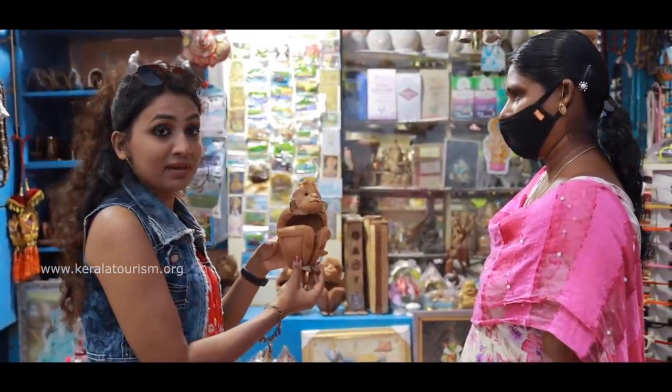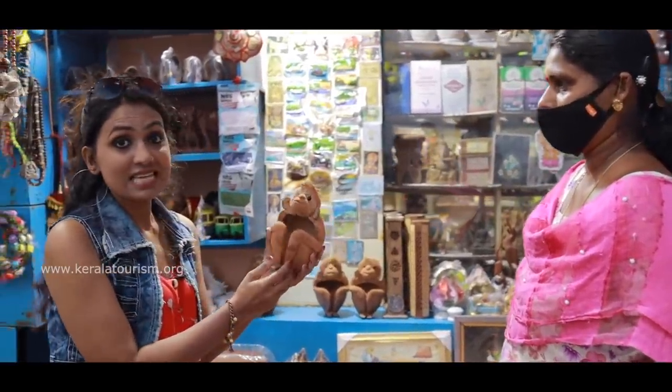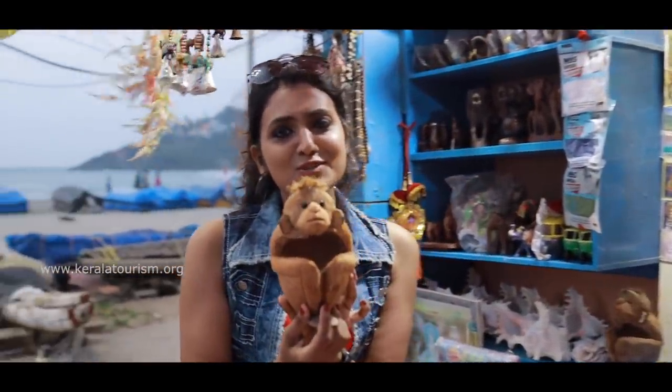Coconut, okay. So these are made of coconuts. Look how beautifully they have crafted a monkey. These are handmade, beautifully crafted monkeys using coconut shells.